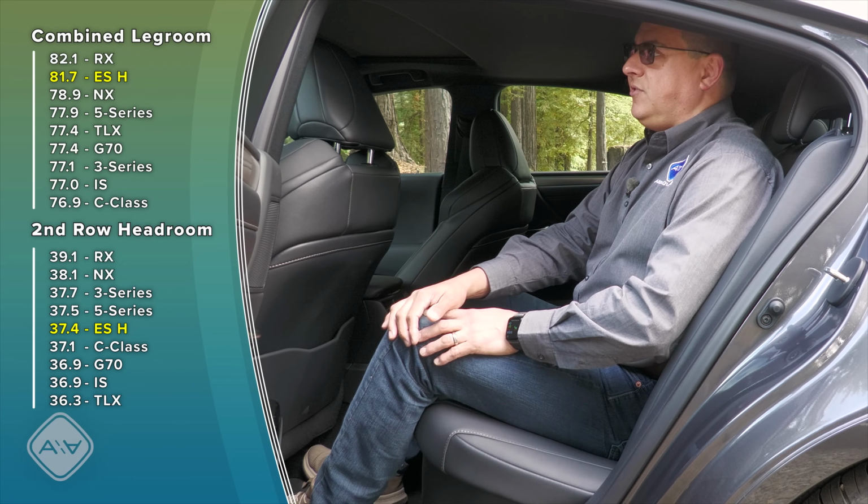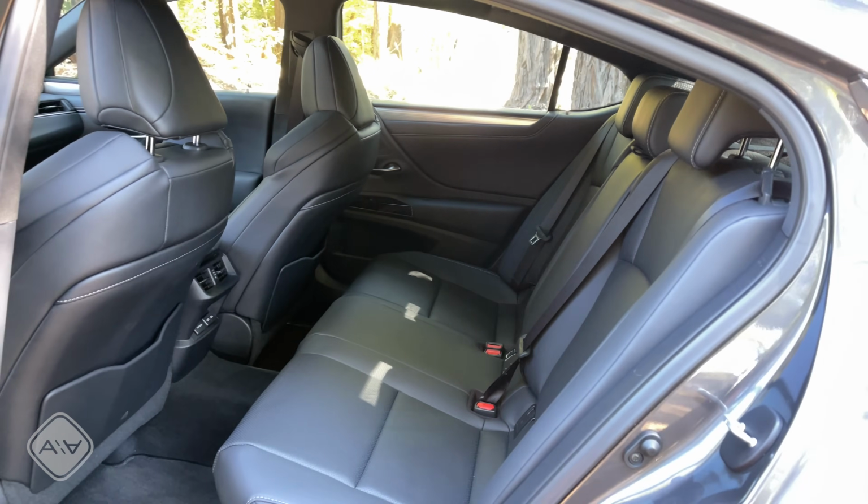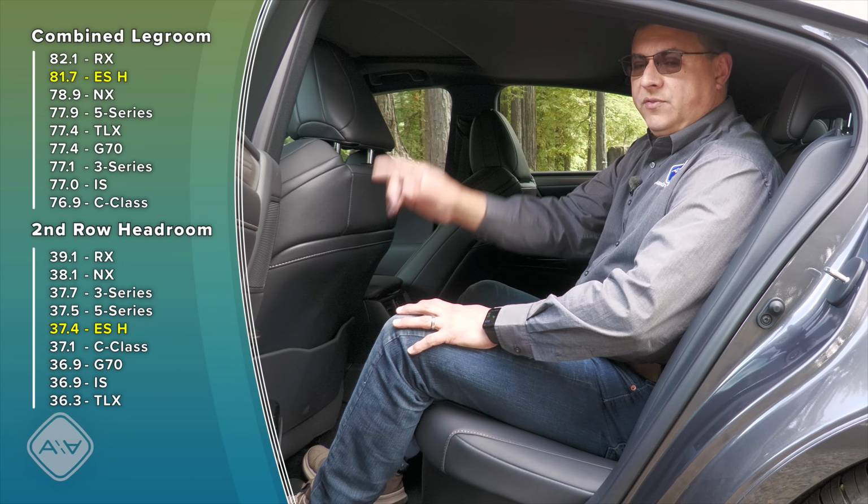Now, it's not all peaches and cream back here. There is just one problem, and that is rear seat headroom. I actually cannot put my head back against this headrest unless I crane my head to the side, and that's all due to the roof line.